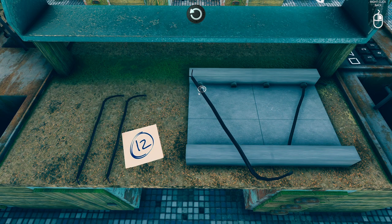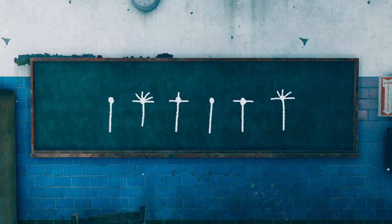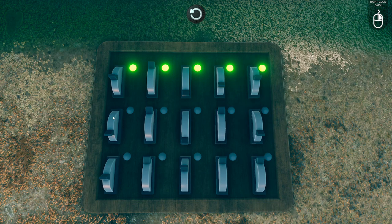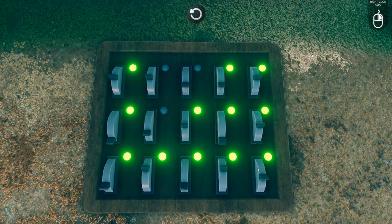Oh, I get it. I get it. Okay, let me figure out this stupid... Oh, I hate this puzzle. Okay, this one moves this one. I'm just hoping that none of these move the other ones. I will never get it. No. No. No. I'm not gonna remember this. But this one moves this one. But this one moves on its own. Right?